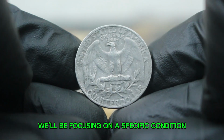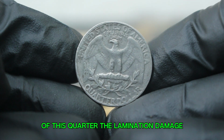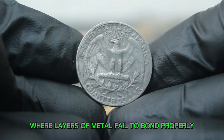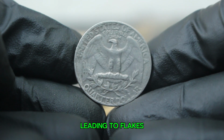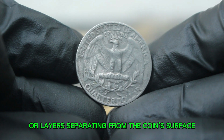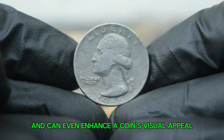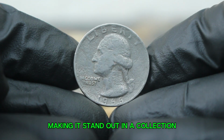However, today we'll be focusing on a specific condition of this quarter, the lamination damage. Lamination damage occurs during the minting process where layers of metal fail to bond properly, leading to flakes or layers separating from the coin's surface. This can create unique patterns and can even enhance a coin's visual appeal, making it stand out in a collection.